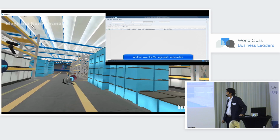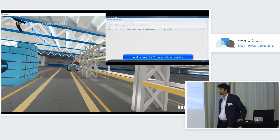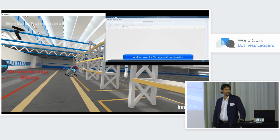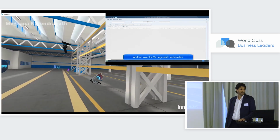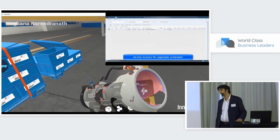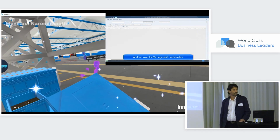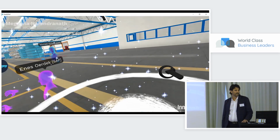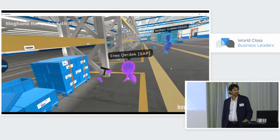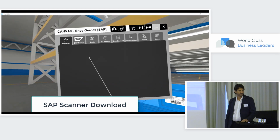Well, you can have a little bit of fun here, but actually, as you see here in the right corner, this is real business. So this is an SAP system running behind, and looking now for the right stock taking transaction. So inventory. What we do here now is a stock taking process where we now have to really measure the crates.